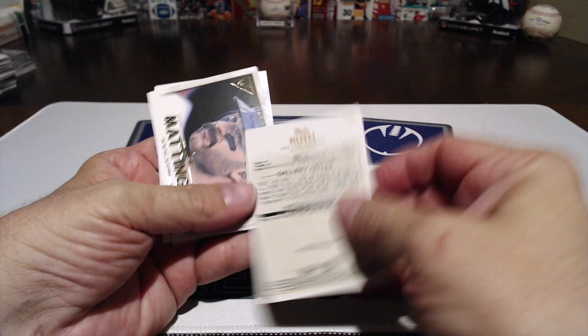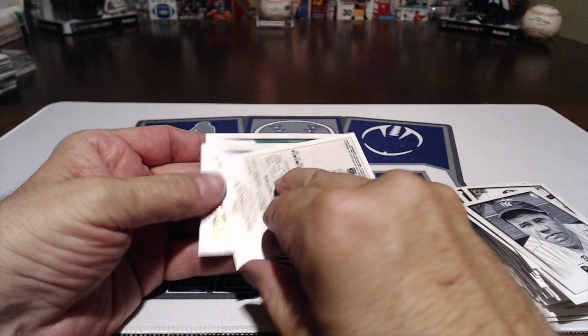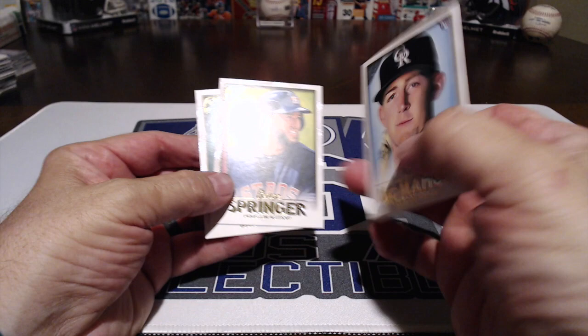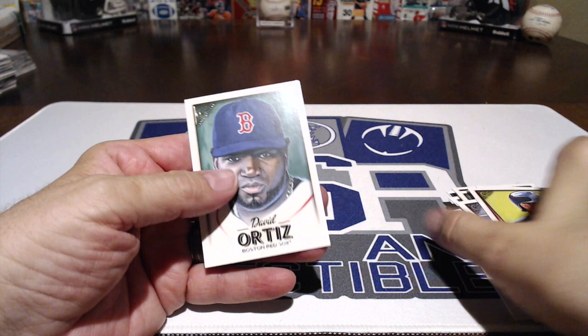This is the pack I opened first. Like that one. Very nice. And look who's next. Sleeve it up. Yeah. Oh, and then Ryan McMahon rookie card. Yeah, I told you I had the best pack. We're going to sleeve all these, but yeah, look at that. Ryan McMahon rookie card. Beautiful. George Springer. And look at the last one. David Ortiz. Big Papi. Nice. I told you I got the best pack there.